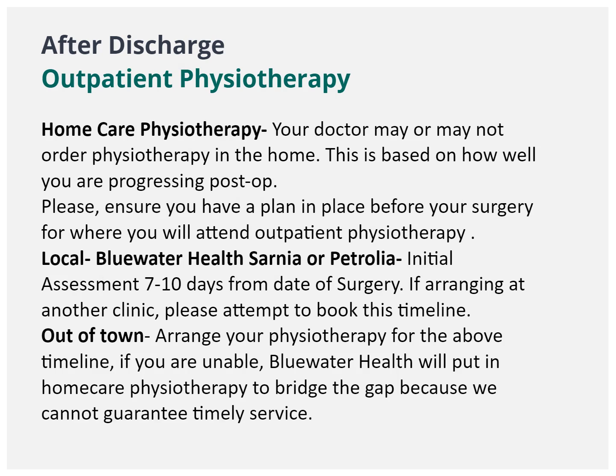After discharge outpatient physiotherapy and home care physiotherapy. Your doctor may or may not order physiotherapy in the home. This is based on how well you are progressing after your surgery. All patients should have their outpatient physiotherapy booked for 7 to 10 days from the date of your surgery. If you're coming back to Blue Water Health, we will set up an appointment for you before your surgery.